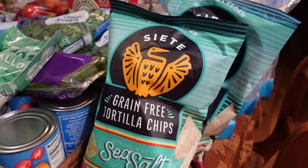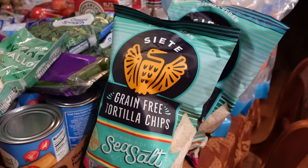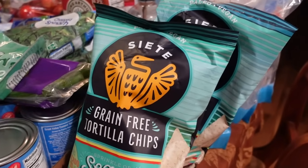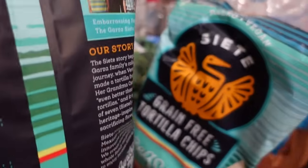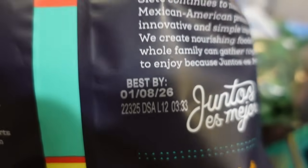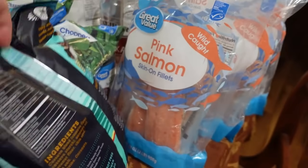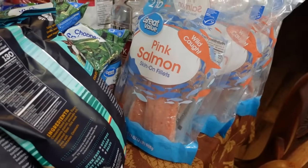I can buy corn tortilla chips at Sam's Club. For the grain-free ones, I'm just kind of stuck with the name brand expensive stuff right now. Now these 2 bags do have a date of January on there. So these will last a long time, and we do not go through them that quickly. So those will last for a while.